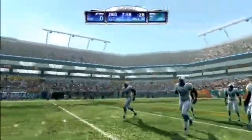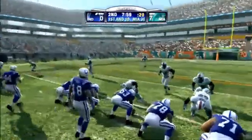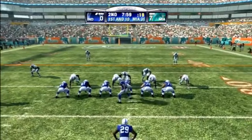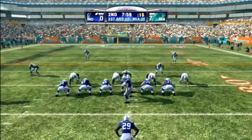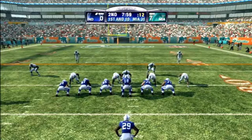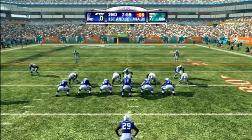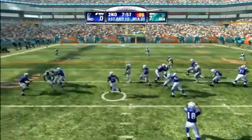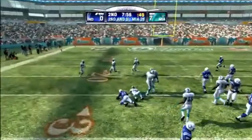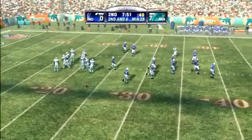They line up at the 31. They line up with one running back in the backfield, 3 wide. Indianapolis changing their play. Adai gets the carry. Brought down at the 28-yard line. He carries the ball for 3, maybe 4 yards.